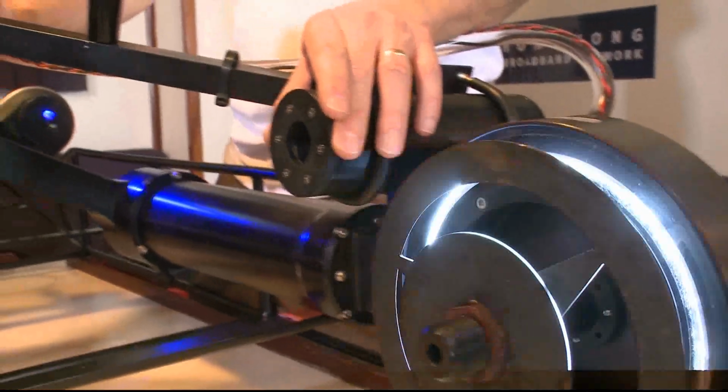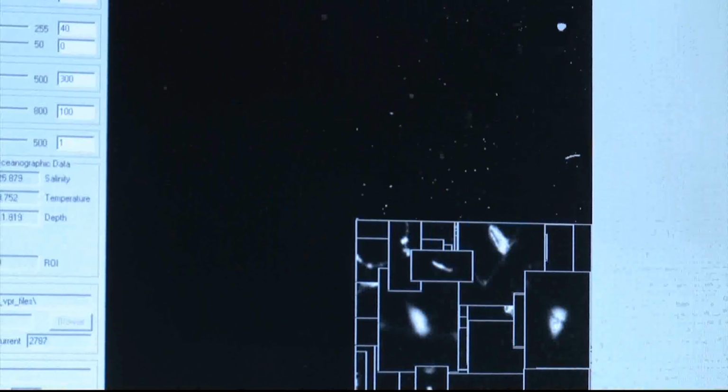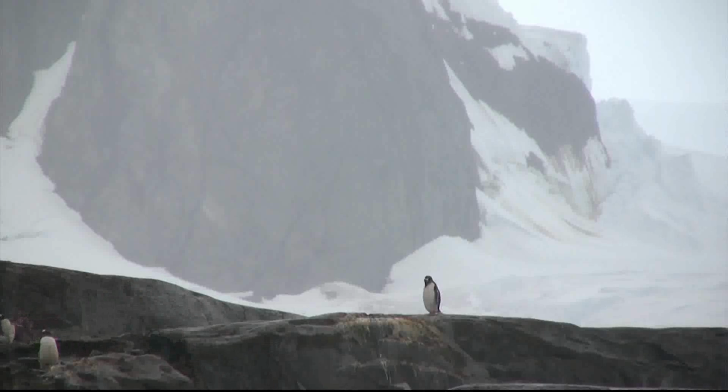We have a camera over here. We take 30 pictures per second as this is being towed through the water. So the water's flowing through here, and we're getting a picture of a volume about the size of my little finger. So what we want to look at is whether the salps and the krill are feeding on the same sort of food here, and what sort of food they're feeding on.